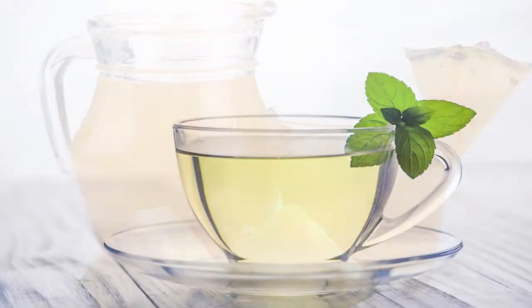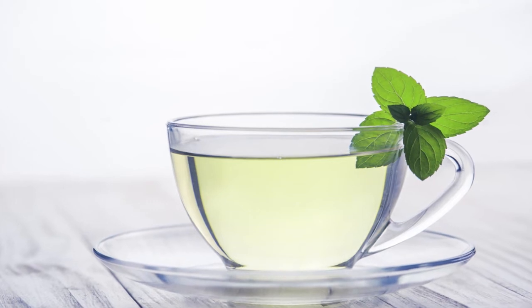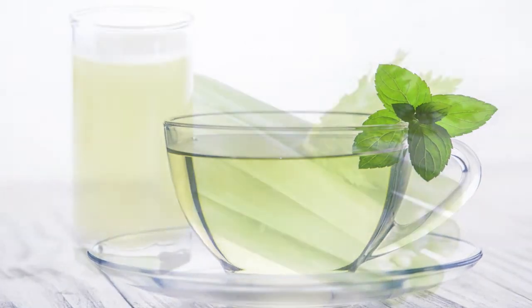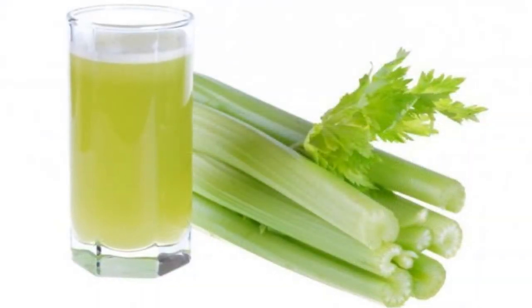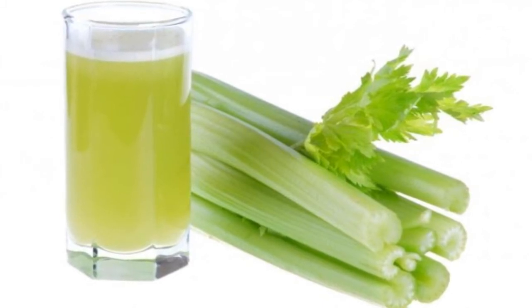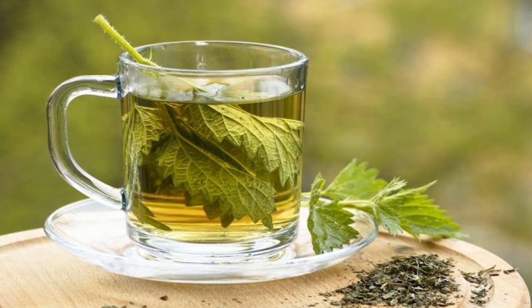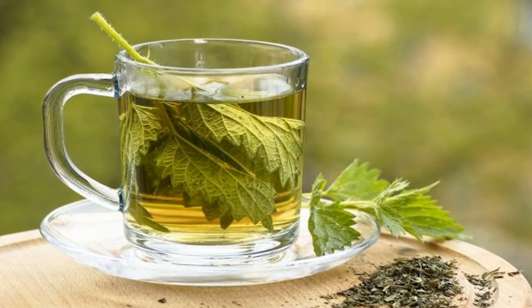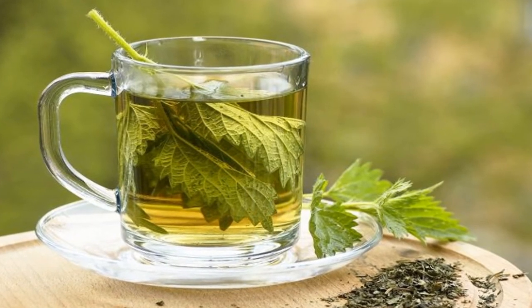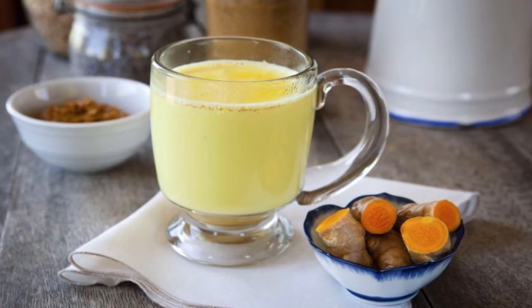of infections. 2. Celery tea. Celery tea is a drink with antioxidant and anti-inflammatory compounds that, when absorbed, control the discomfort caused by urinary tract infections. Its active substances exert an interesting diuretic effect that, in addition to alleviating inflammation, helps to purify the kidneys and bladder. 3. Turmeric tea.